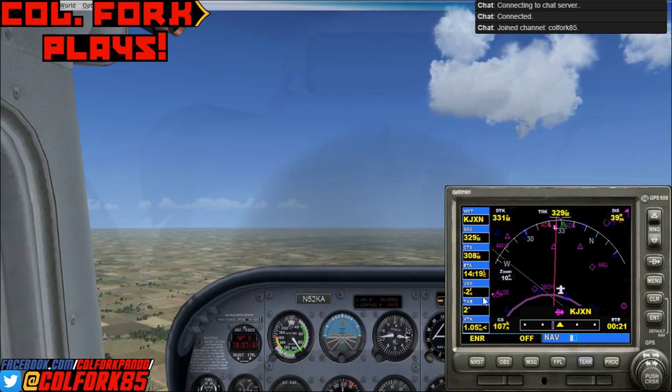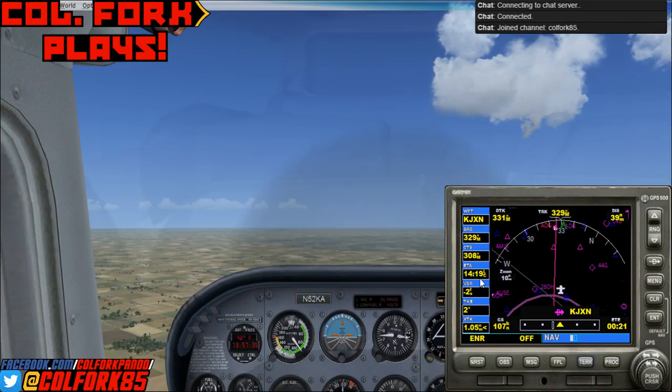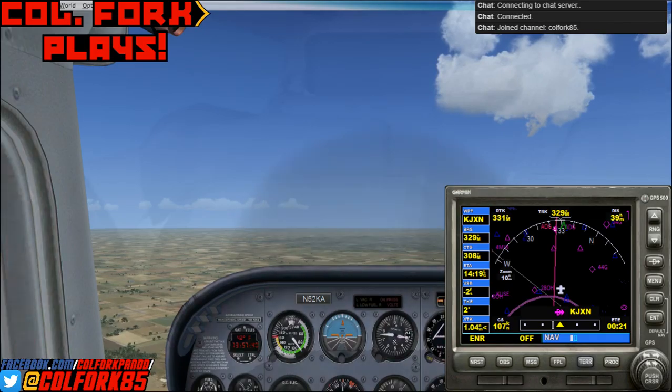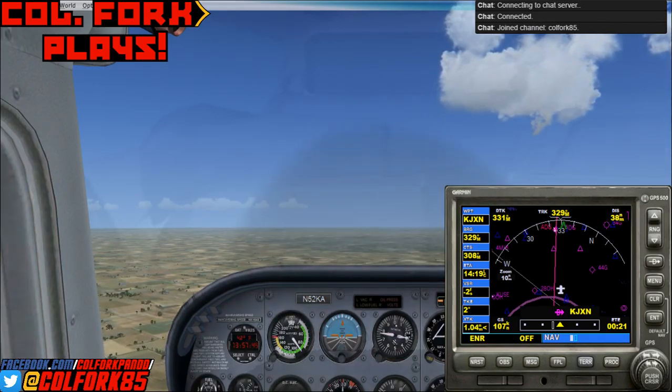This is going to be a short little flight, because it's saying we ought to arrive at Jackson at 20 after 2, so in roughly 20 minutes or so, give or take.